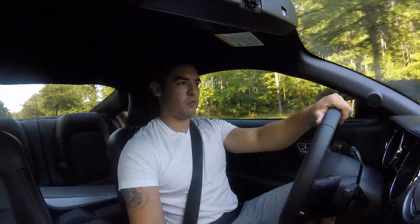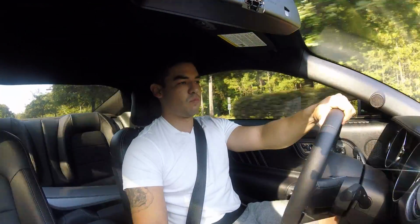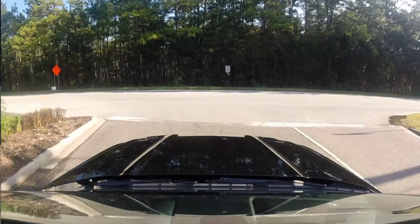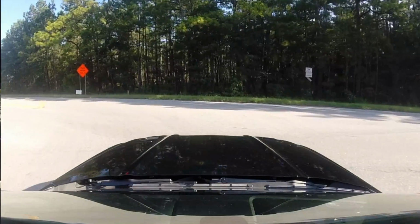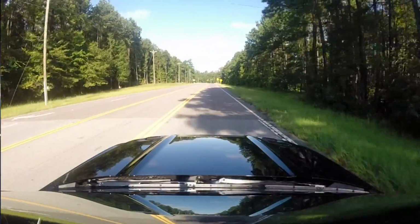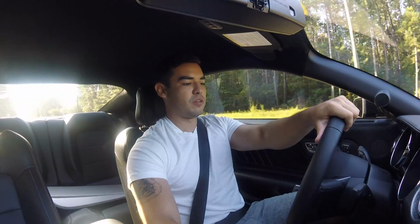Another thing, these seats are actually very comfortable. Not your typical racing bucket seats, but they are still bucket seats and they are comfortable to sit in. They grab the body and hold it in place very well. Yeah, and let's see if we can later on get some nice driving angles so we can see how this car handles.